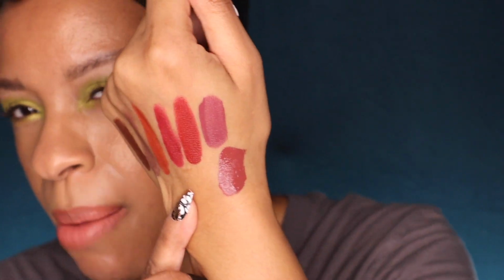I will say I probably reach for Mood more simply because it dries down a little deeper. And I really love the vibe of that. It kind of gives me that purple lip, but not. But yeah, I love both of these shades, so stunning.